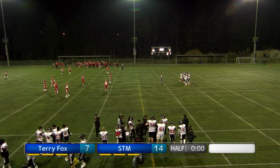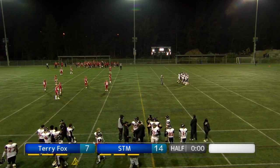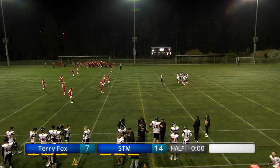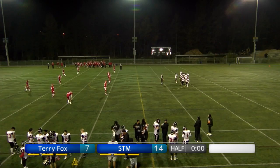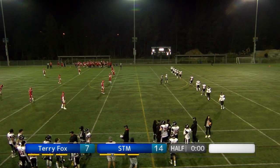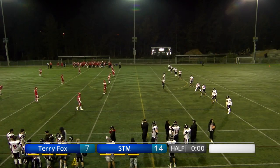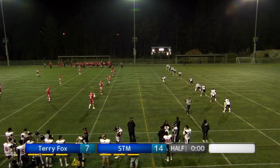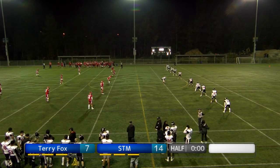Yeah, the swarming defense of the St. Thomas More Knights has done a really good job of containing the powerful Terry Fox offense, and Dario Ciccone is showing us why he was an all-star last year and why he is one of the stars of this football team for the St. Thomas More Knights, putting up 14 points against the Terry Fox Raven defense.